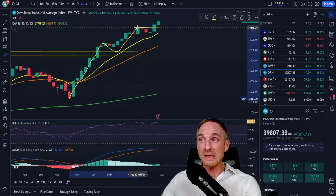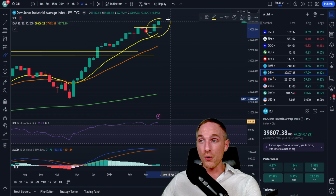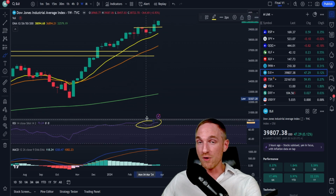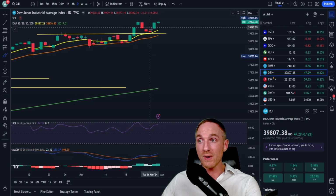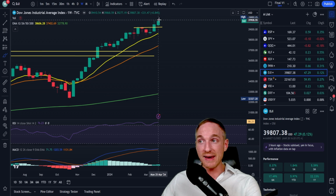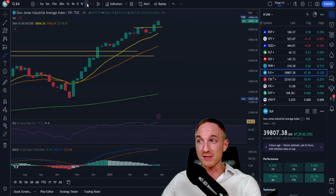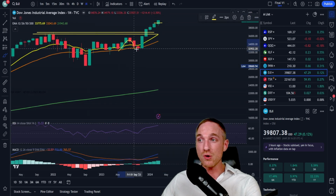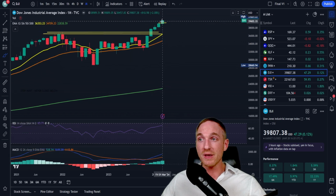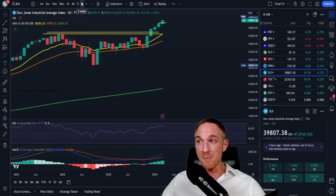And now weekly looking gorgeous for this third weekly leg of momentum higher. Yes, the RSI is relatively overbought right now. However, as long as we don't have a short-term loss of our daily timeframes here, we can't necessarily be looking for a weekly pullback just yet. On the monthly time frame, everything is looking gorgeous. Look at this beautiful monthly upswing here for the bulls. Everything looking picture perfect for the Dow Jones, in my opinion.